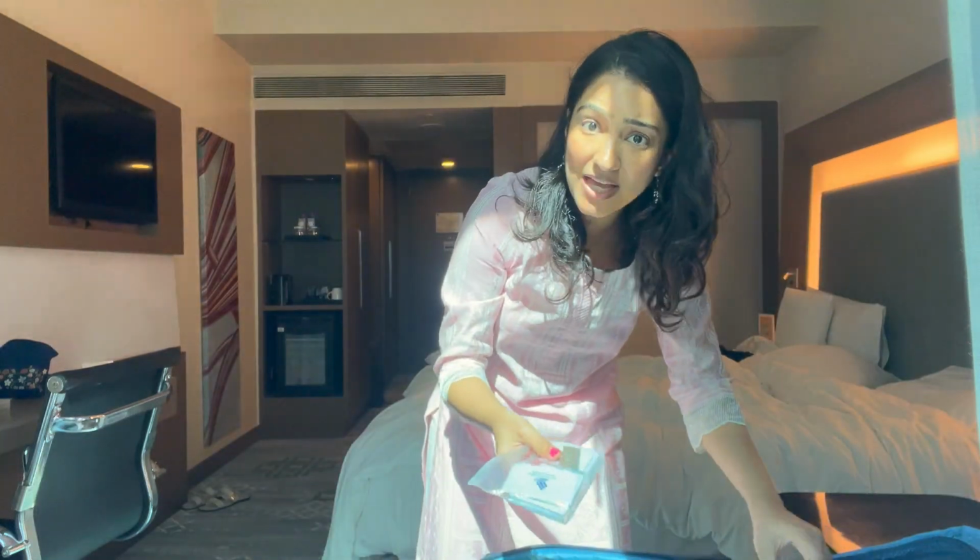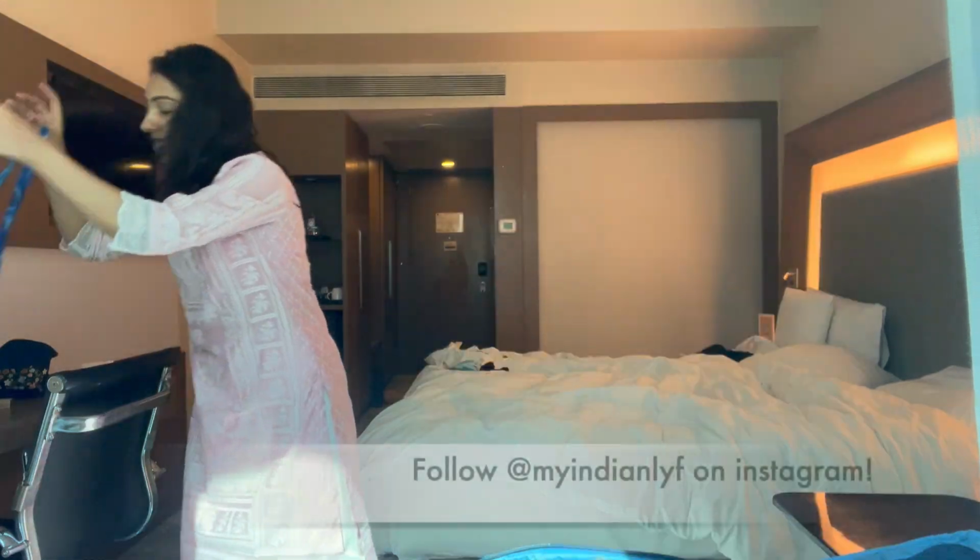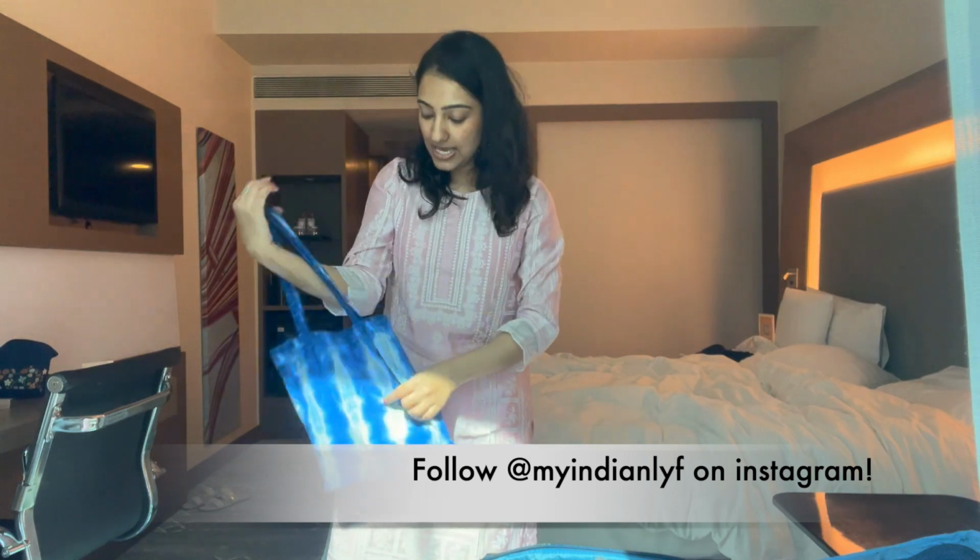Actually, I'm loving this bag already. There's so much space. This is the tote bag that I plan to carry for all my flights. I recently changed this because my other bag went in the sea. I was in New Zealand on a black sand beach, and my bag just got covered with the water and sand, so I had to throw it out. This is the bag I'm carrying.